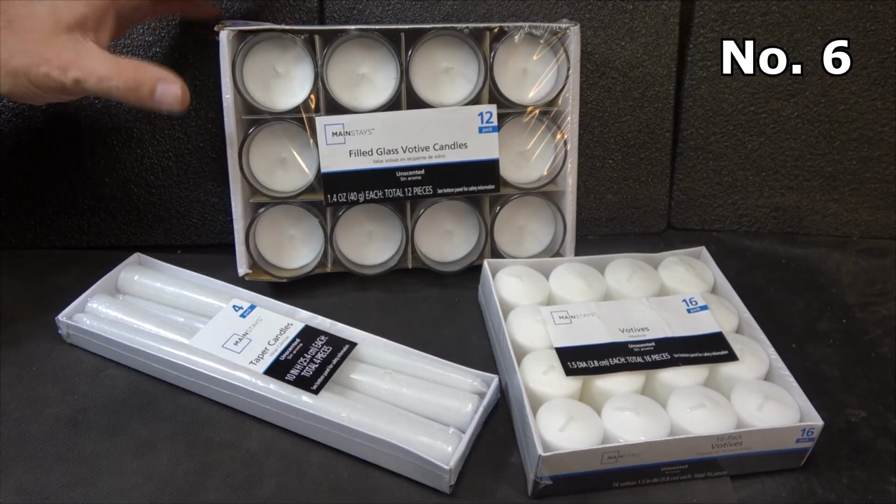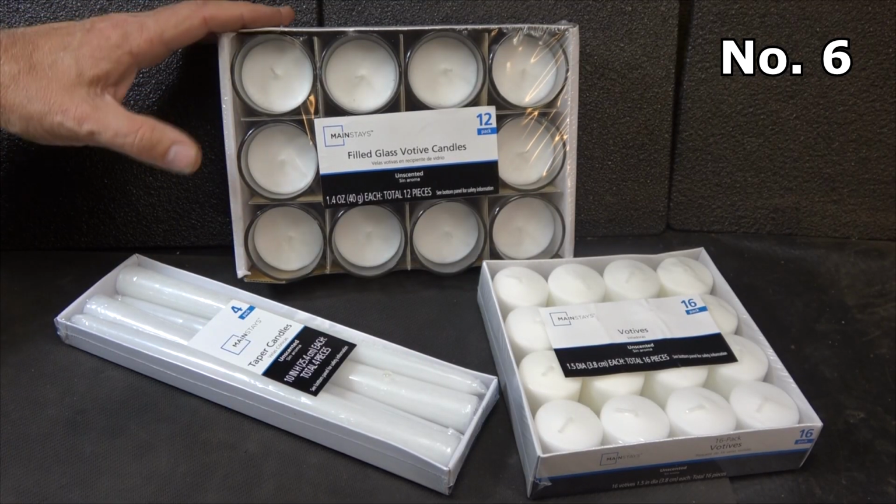Candles, a big one. We just had our power out the other night, had a transformer blow.